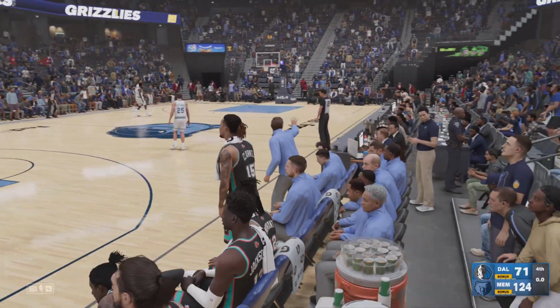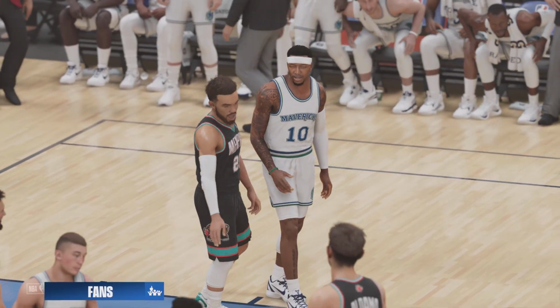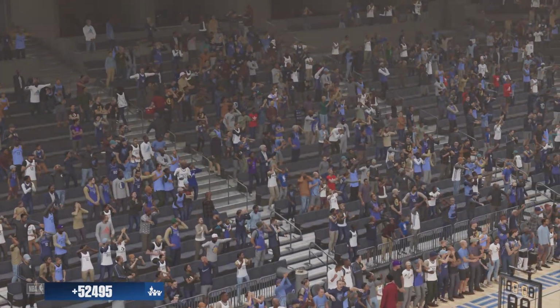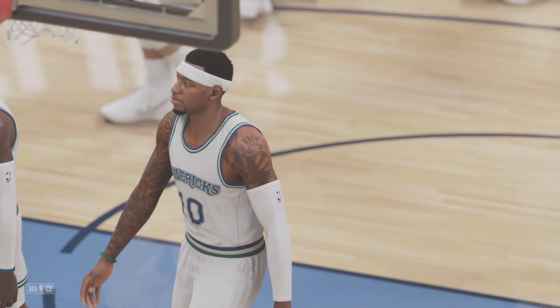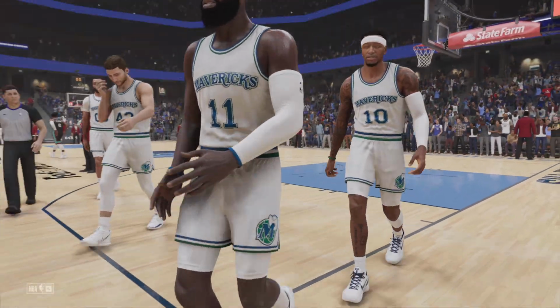Problem for Memphis as they get the win. They won this game going away. They were the better basketball team by far tonight. And you got to commend this sort of dominance, particularly here at home. It's a great feeling when you play almost a perfect game and to have that crowd be so pumped up.